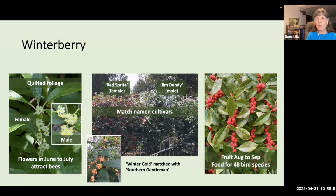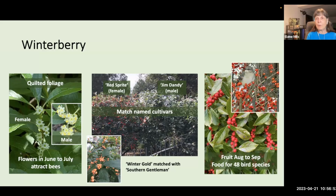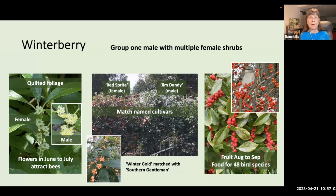You'll see that from August into September, and they provide food for a wide number of our native bird species. When you're planting them, you can plant at least one male with multiple female shrubs. They can be planted side by side as pictured here. And as long as they're within 40 feet of each other, the pollen can be carried from the male to the female shrubs. On your handout, I've listed some other shrubs you might want to consider.